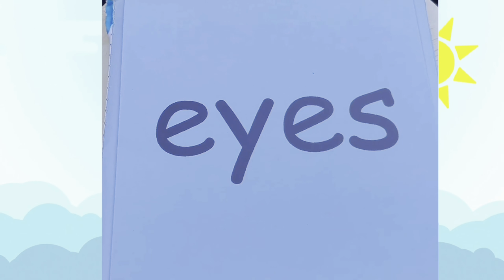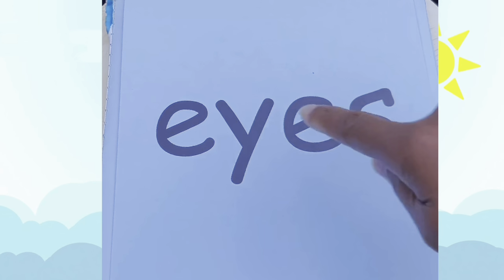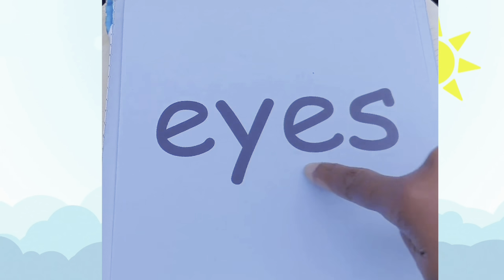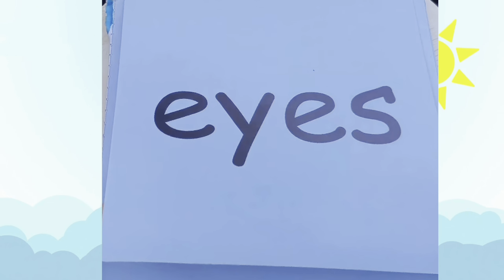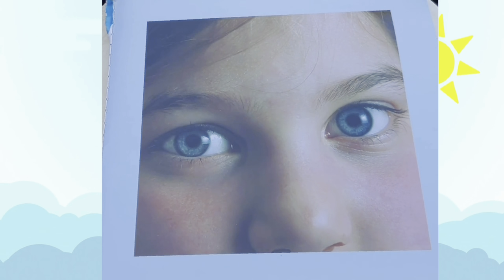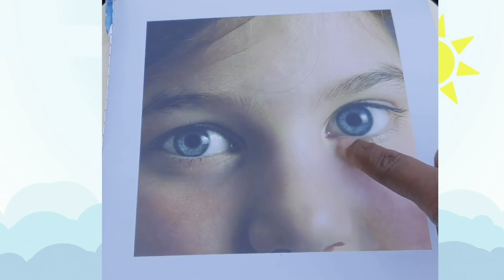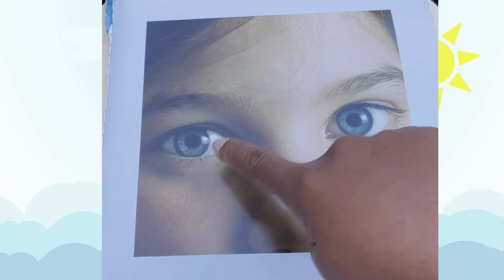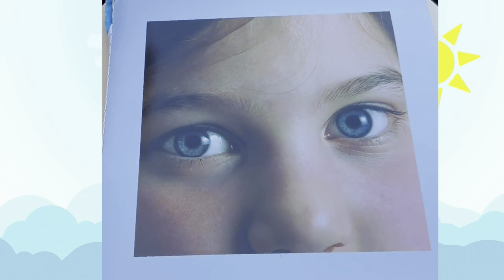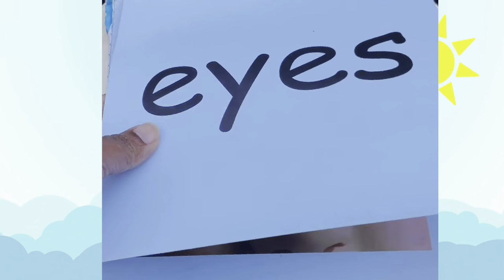Let's look at some sight words, Tittlekins. This is the word eyes. E-Y-E-S, eyes. What are eyes? This girl has blue eyes. What color are your eyes? Blue, blue eyes. One eye, two eyes. She has two eyes and they're blue. Good job.